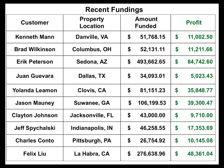We do little deals, big deals. Shoot, we've got a guy in Oklahoma that we funded 10 or 15 deals for, and they're all under 10 grand. And we've got others, a guy named Felix, and he's at the bottom right there, Felix Liu. We funded 7 or 8 deals for him. They range from a couple hundred up to $400,000 or $500,000. He makes $30,000, $40,000, $50,000 a deal. He's a habitual funding customer.